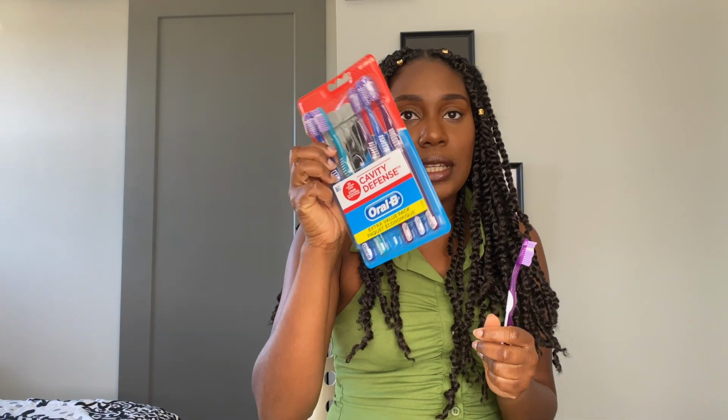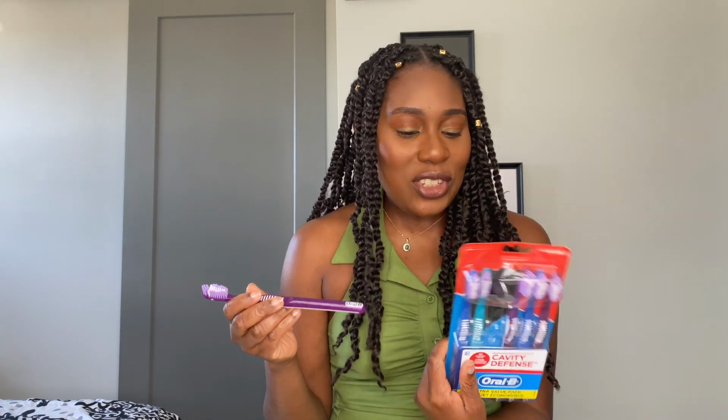I'm okay. And then I just use regular generic toothbrushes. This one is from Oral-B. You usually get a pack of like 5 or 6. This one has 6 in it, and I try to change my toothbrush every 2.5 months. Guys, change your toothbrush as regularly as possible, please. That's the best way to actually have good oral hygiene. So just try to change your toothbrushes.